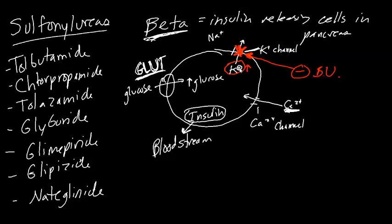Now, a high positive charge in the cell is going to depolarize that beta cell. We're going to cause depolarization within the cell. That's what I was looking for. We're going to cause depolarization. When we depolarize this cell, calcium is going to rush in, because depolarization causes calcium to rush in. That calcium, I've already said, causes insulin release.